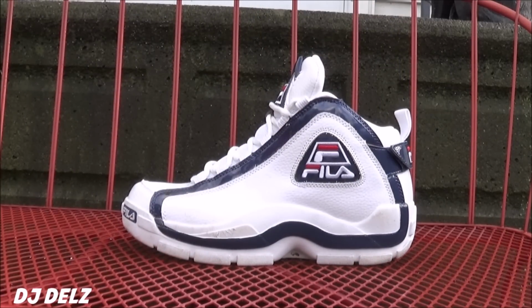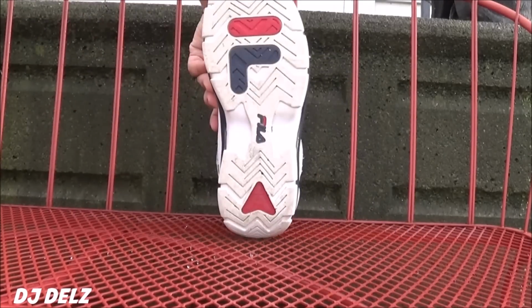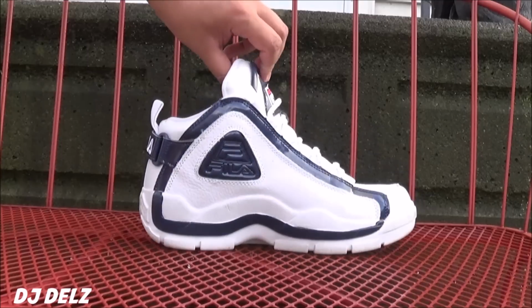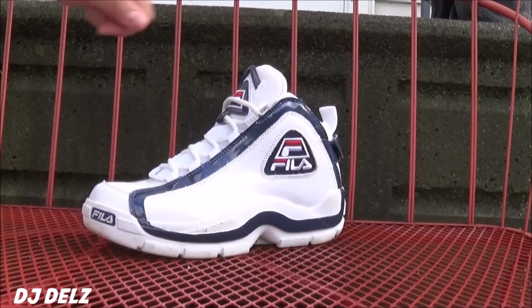Love these. The Grant Hill ones. Some heads remember Tupac wearing these also. That classic photo with Pac sitting, wearing them. Love the way they look. Love the logo up top. Looks so nice even on the bottom, man. Just sweet. Sweet pair of shoes. And I just wanted to show you some of my FILA collection.